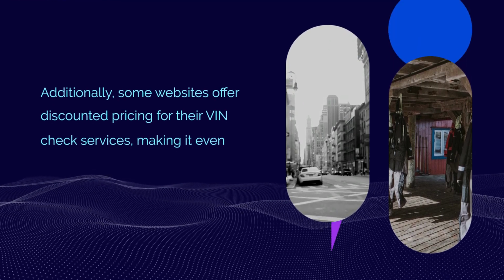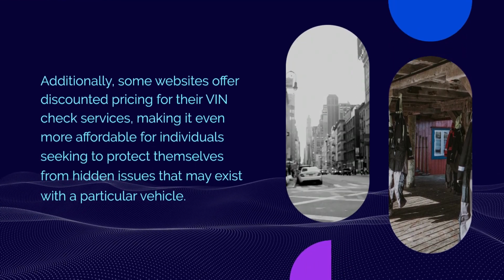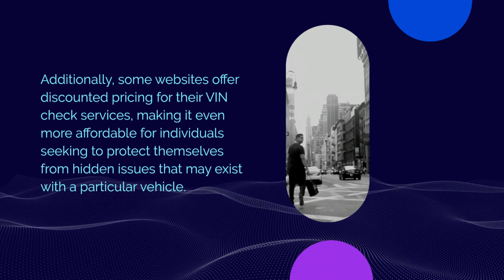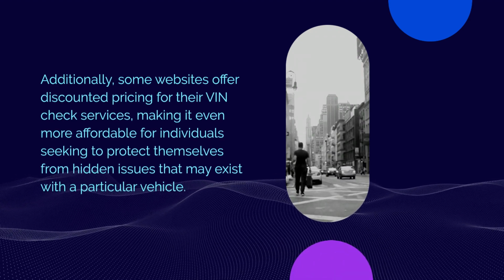Additionally, some websites offer discounted pricing for their VIN check services, making it even more affordable for individuals seeking to protect themselves from hidden issues that may exist with a particular vehicle.